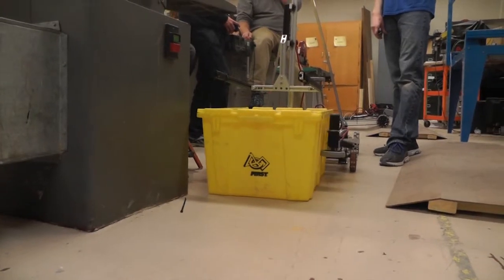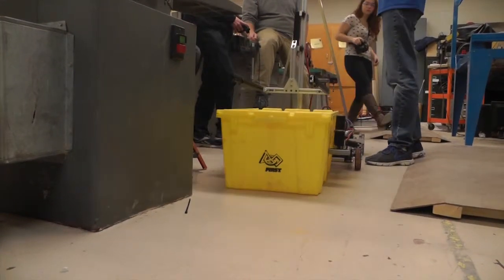Do the shoot thing. Yeah. I'm taking it. Can we move the chest in? Yeah.